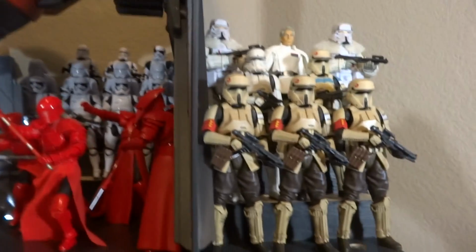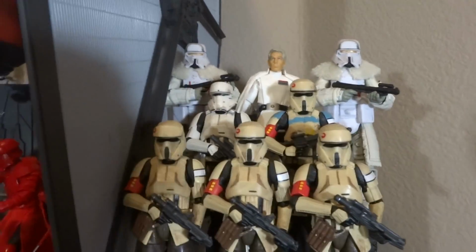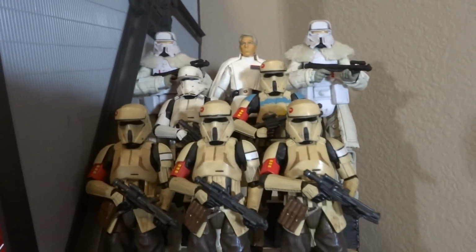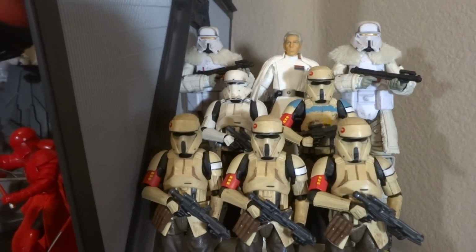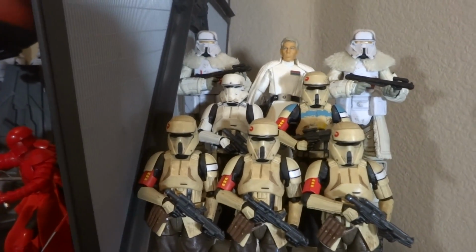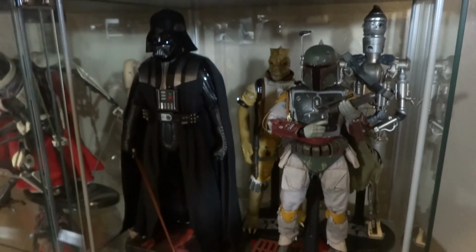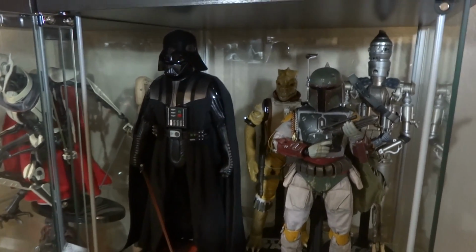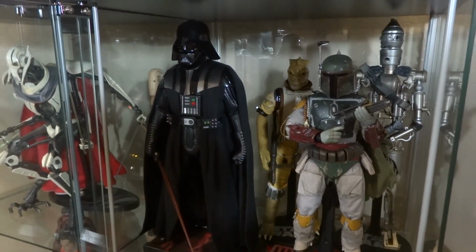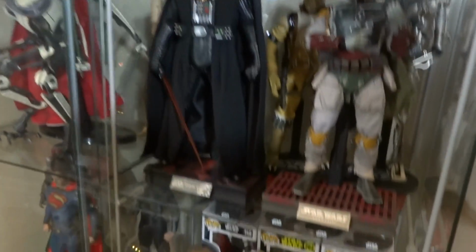On the other side, same as the other one, but it's the lighter one, so it's the shore troopers, the heavy, the tank trooper, and the troopers from Solo, I can't even remember what they're called, to be honest. Then you have Krennic, of course. You come down, have my bounty hunters from Hot Toys and Sideshow. The Darth Vader and Boba are from Hot Toys, and the 2 in the back are from Sideshow.